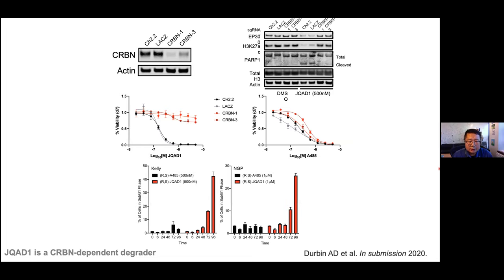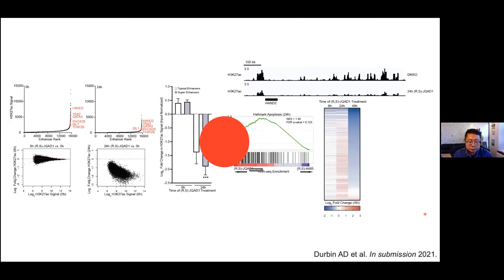With this selectivity, we confirmed this molecule's degradation is dependent on cereblon. When we knock out cereblon, we don't observe any degradation. Comparing the degrader versus the inhibitor, we can see apoptosis and the sub-G1 phase happen much earlier with the degrader. More importantly, looking at the mechanism, with the degrader at 24 hours, most of the CRC members go down, and not until 40 hours do we see more global changes, with a lot of genes going down. So this also means targeting P300 selectively by eliminating the whole protein will give a more profound impact on the CRC members.